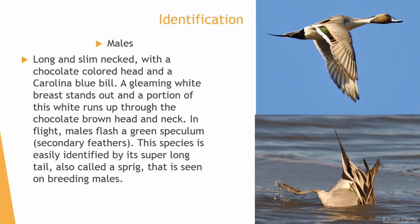Northern pintail males have long and slim necks with a chocolate-colored head and a Carolina blue bill. A gleaming white breast stands out, and a portion of this white runs up through the chocolate-brown head and neck. In flight, males flash a green speculum, which is described as the inner wing feathers or secondary feathers. This species is easily identified by a super long tail, also called a sprig, that is seen on breeding males. The top picture on the right shows the green speculum mid-flight, and the bottom portrays the long sprig of a feeding male.